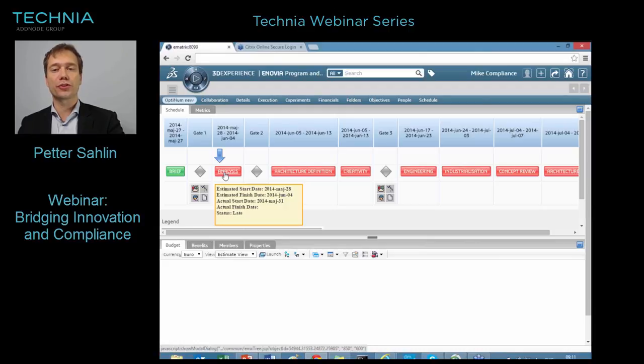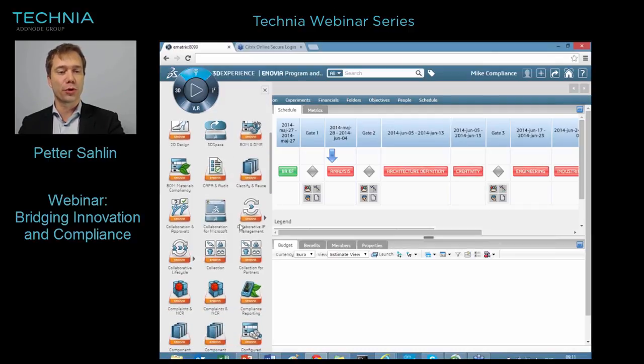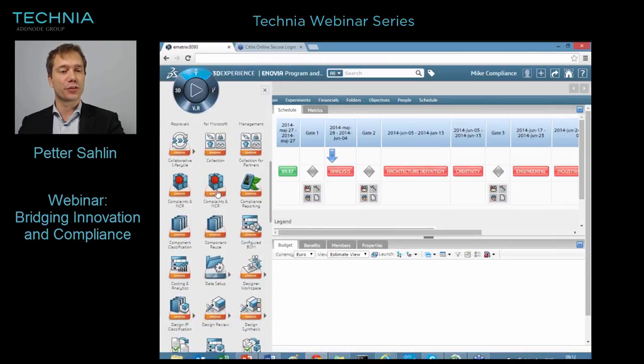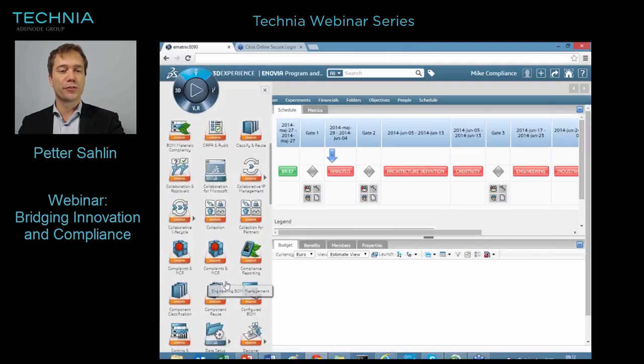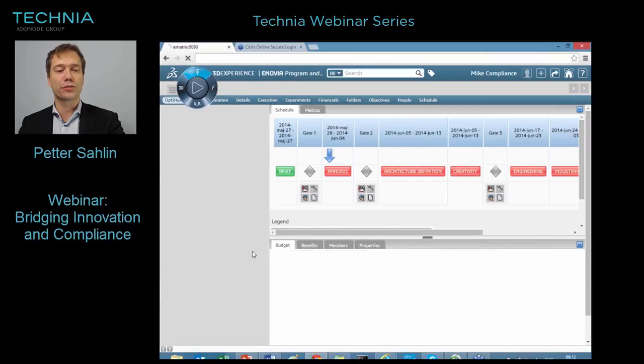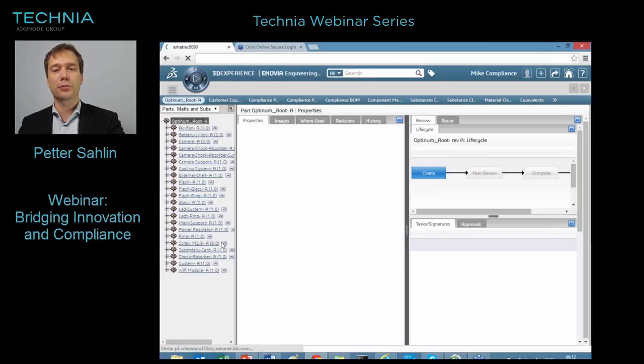In this case, I also like to understand exactly what my compliance status is at the time being. So I'll switch context, and I'm using the compass icon to the left here. I select on my different apps which I have. So these are different processes supported or different functions supported. So I can see here that I have access to processes for complaints and MCRs. I have access to applications for engineering changes. But in this case, I want to review compliance status. So I select on compliance reporting, which keeps me in the same context, the Optimum product and development project.